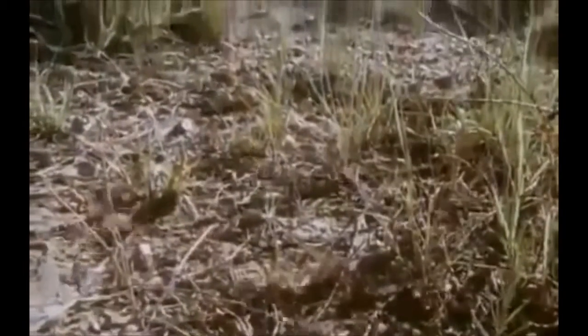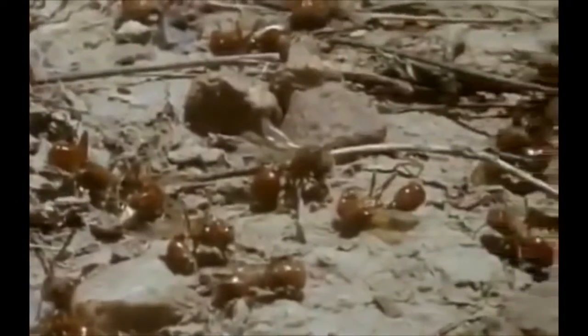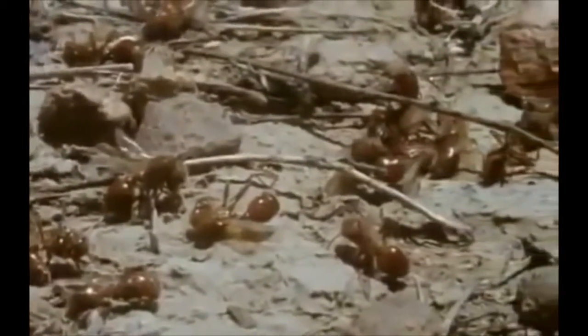And then, having done the only thing in life they were ever meant to do, the males die. All of them. Young queens die too, in great numbers. But some find just the right kind of fresh ground, dig in, and start laying the eggs that will give rise to new colonies.